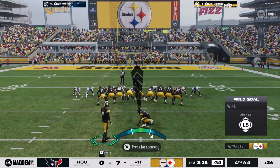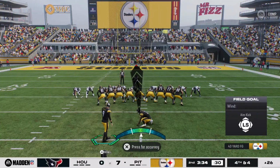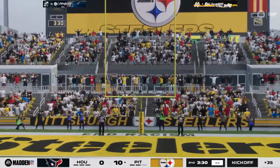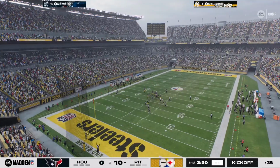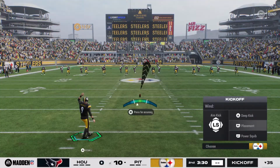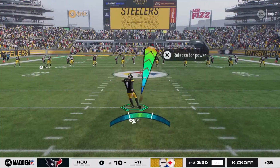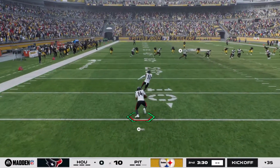Here comes Chris Boswell to try a field goal. This one from 43 yards away. Boswell's kick is good, and the Steelers will extend to a 10-0 lead. And this is what you want. I mean, you clearly have the advantage, but you want to continue to apply pressure. Can you score every time you get the ball? They're able to do that here. They tack on 3 and extend their lead.